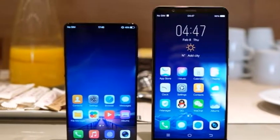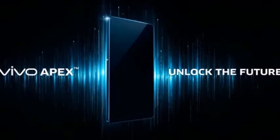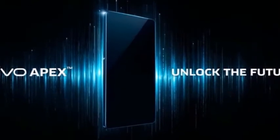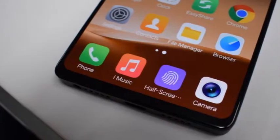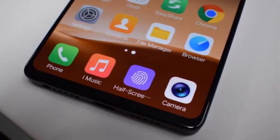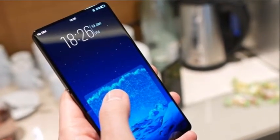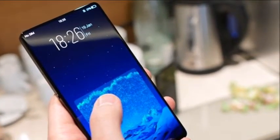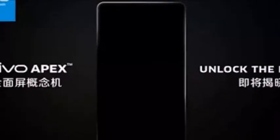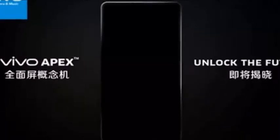Interestingly, the Vivo Apex concept handset sports an 8-megapixel elevating front camera that opens when required and retracts when not in use. It also features Vivo's own screen soundcasting technology that sends vibrations through the display without the need for a traditional loudspeaker. The top and side bezels in Vivo Apex measure just 1.8 mm and is claimed to be the thinnest in the industry. Additionally, it has a 4.3 mm bottom bezel and a screen-to-body ratio exceeding 98%.